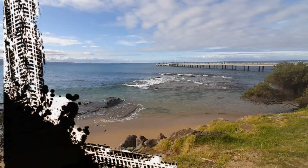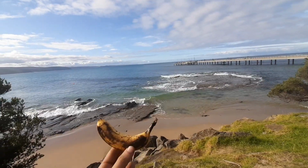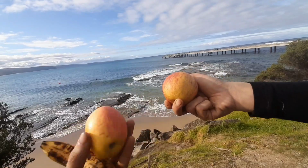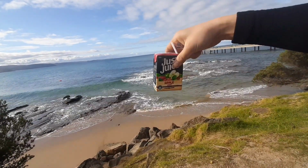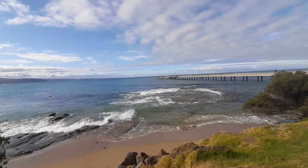So guys, we're just having a bit of a snack. It's about lunchtime, we can't be bothered cooking. What's on the menu? Banana, muesli bars, apples, and apple juice. We're just gonna chill here for a bit and then we'll go to the next location.